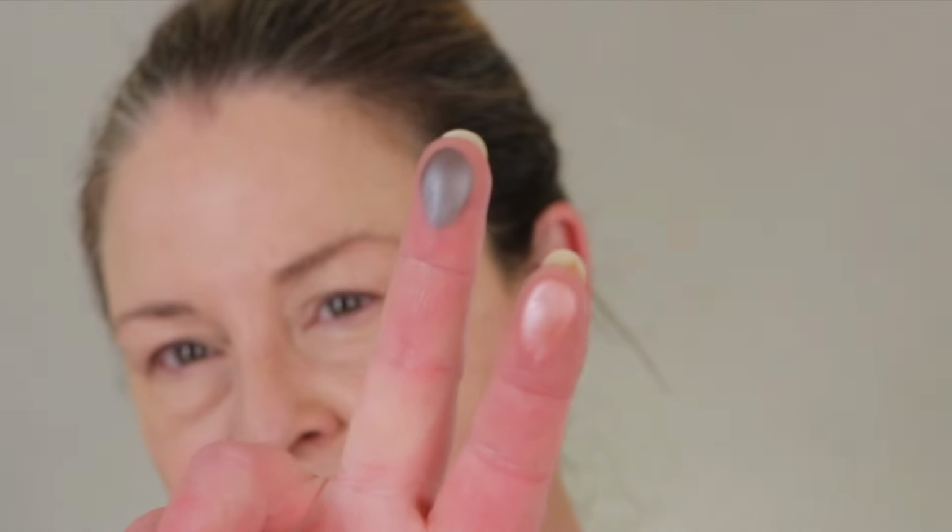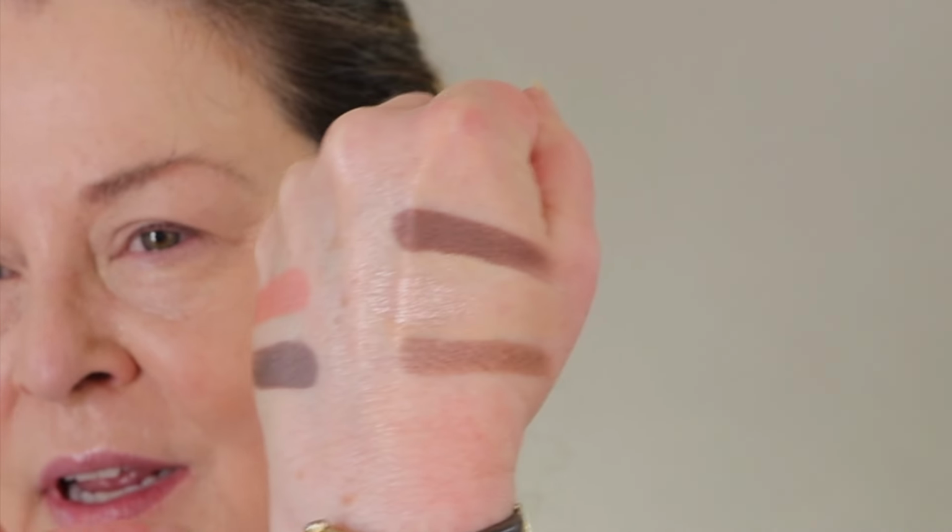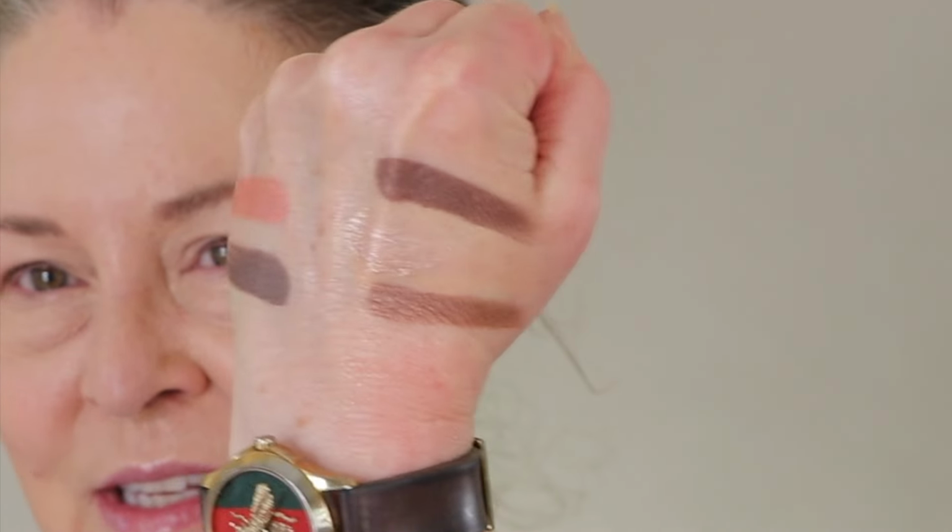And then we'll do this and this. This one is much drier, but it still has some sheen to it. And that's a lovely taupey shade and a pinky shade. So those two are right here. Oh, that's really pretty. And these right here, super neutral, and you can play with them and do something up here, something over here, something on the lid, something on the inner corner, absolutely.